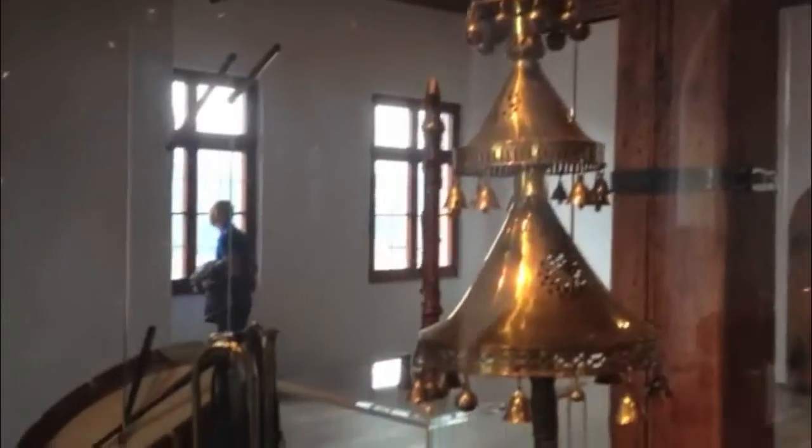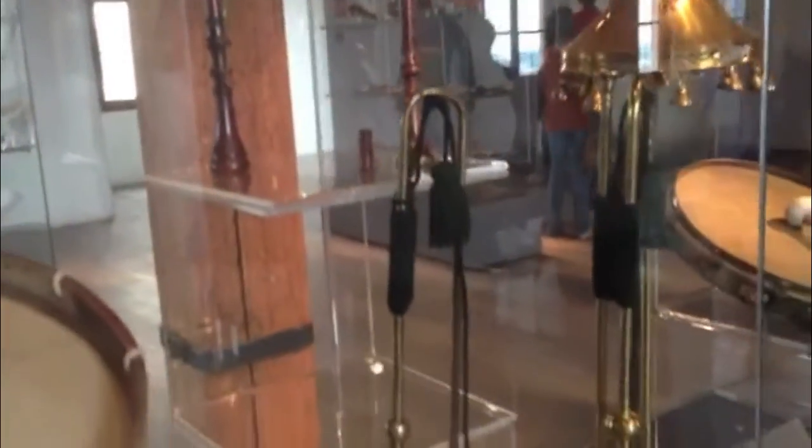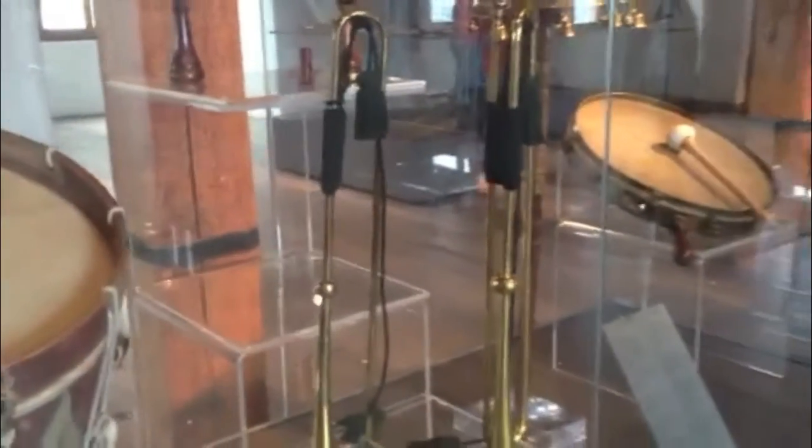Some percussive instruments, little flutes, drums. You know, like little baby flutes. Little tiny flutes. Just so cool. You'll see some cool ancient instruments in other videos too.